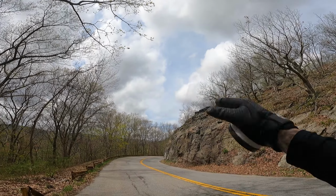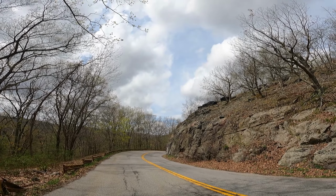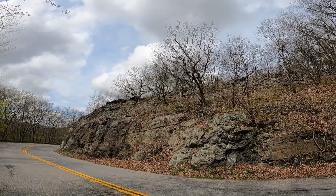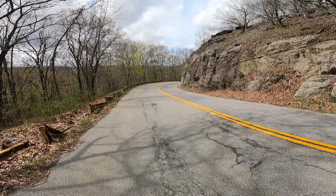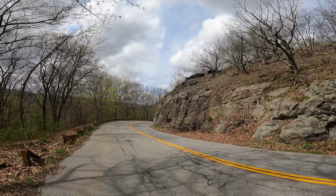I'm gonna take this right-hander, then it goes into a little bit of a straightaway, which is perfect. And then the next turn is a left-hander, which is awesome. I will have to break lane in order to make it efficient. I should be able to see through the trees and make sure the lane is clear. But if it's not, then we'll stay in the proper lane.